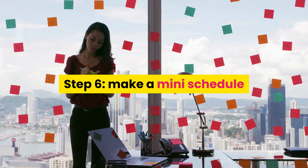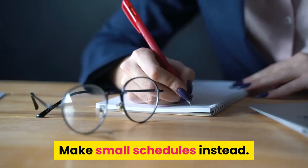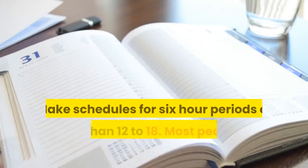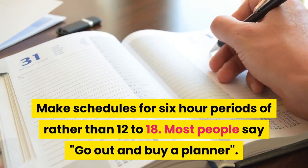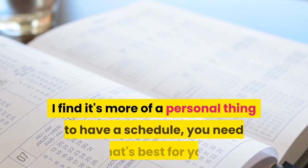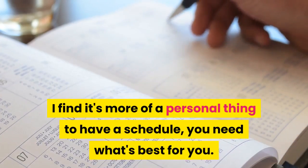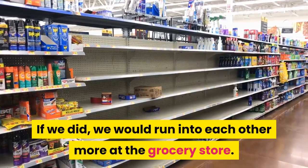Step 6, make a mini schedule. Rather than making a schedule for the whole 12 to 18 hours you're awake, make small schedules instead. Make schedules for 6-hour periods rather than 12 to 18. Most people say, go out and buy a planner. I've tried so many planners. They don't work, at least for me. I find it's more of a personal thing to have a schedule. You need what's best for you. We don't all have the same schedule. If we did, we would run into each other more at the grocery store.